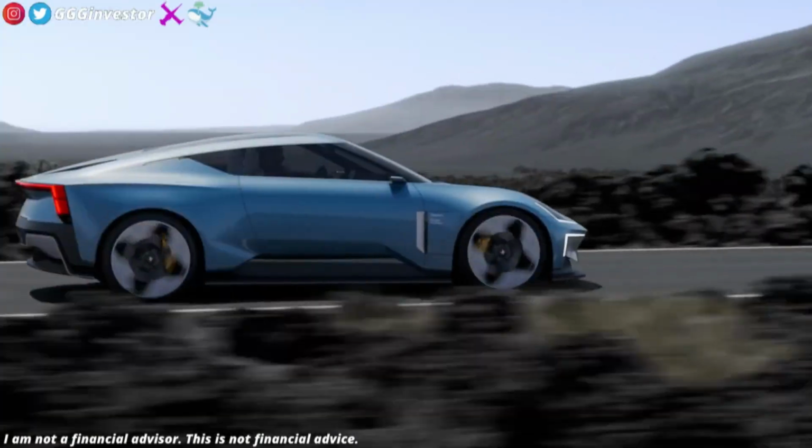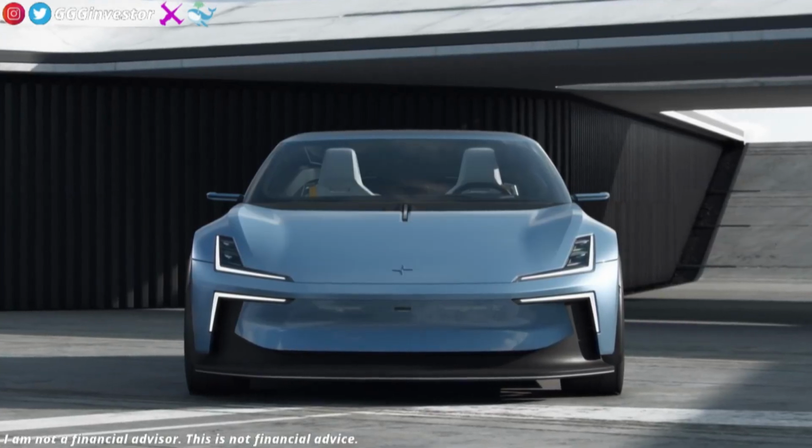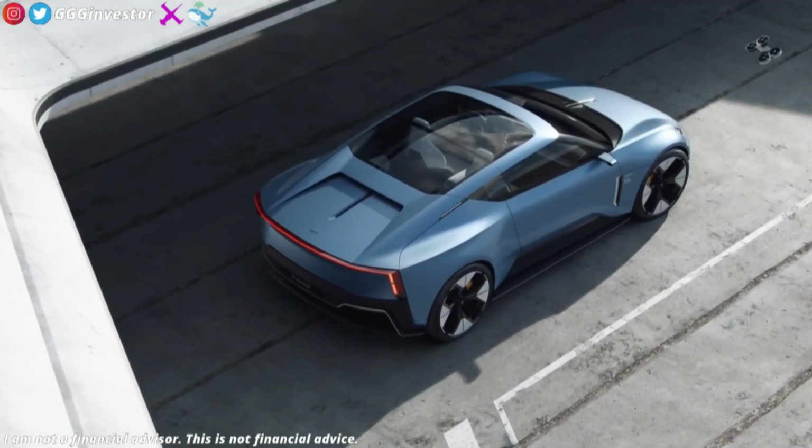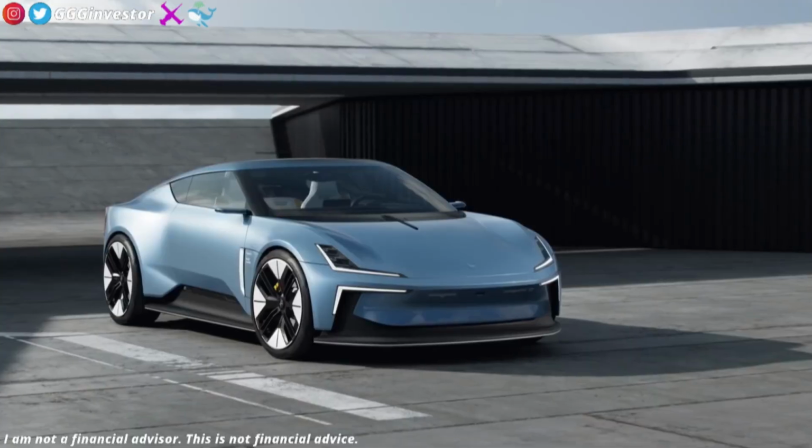Today I want to talk about our beloved Polestar GGPI stock. I do have some news updates. Some are good and some are bad. There's a few different ways this can all play out, so definitely want to stick around for this one.